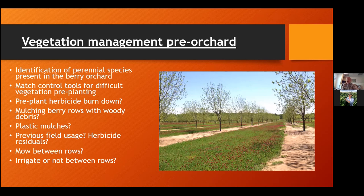You might consider a pre-planting burn down with a non-selective herbicide, like glyphosate, in order to really clean up those rows and get rid of those rhizomatous spreading plants. Create a good environment where for the first couple of years, those berry bushes are going to grow in an environment where they're not facing competition from weeds and other grasses. Reducing that competition for the first couple of years will increase the success of those berry plants throughout the whole rest of their life. So really spending the time beforehand to manage what we think is going to become a competitive weed or grass problem helps out those berry plants quite a bit.